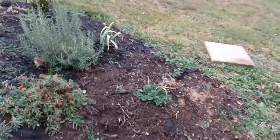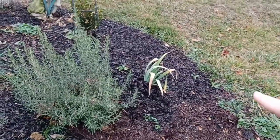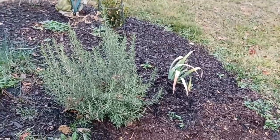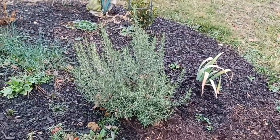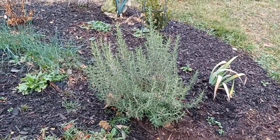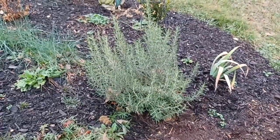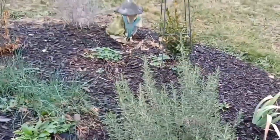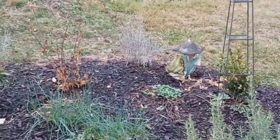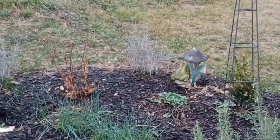So if we come around here and look, we have an iris coming up here. It probably should have been cut back, but it's okay. And we have our beautiful rosemary. I tell you, these rosemaries have done fantastic this year. You can see I've cut a little bit on them because I used them for some decoration, so they still look really good though. And my boxwood. And there is our Russian sage. Now this spring I'll cut that back.